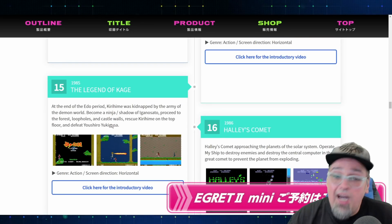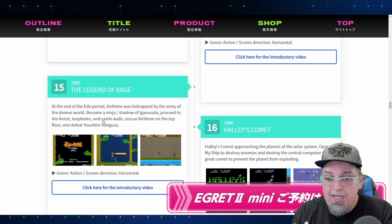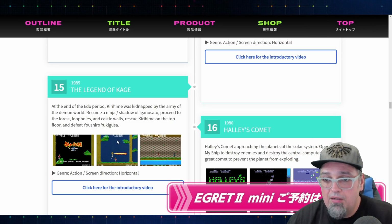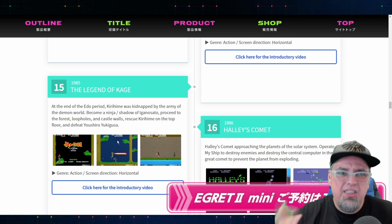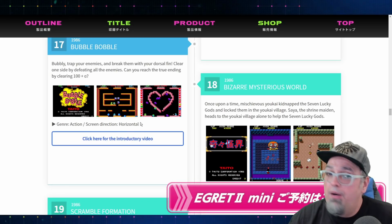So Legend of Kage, that's a fun game. I like the arcade version because that's the version I played. I don't remember playing the NES version until way later on. But it's a pretty fun game. Little ninja type action, jumping through the trees, fighting these fools. It's a pretty simple one. Once you get the hang of it, you could blast right through it. Bubble Bobble, love Bubble Bobble.